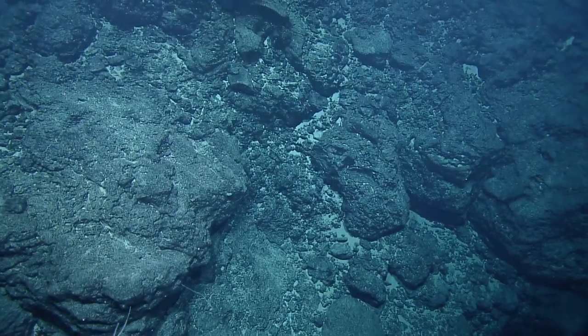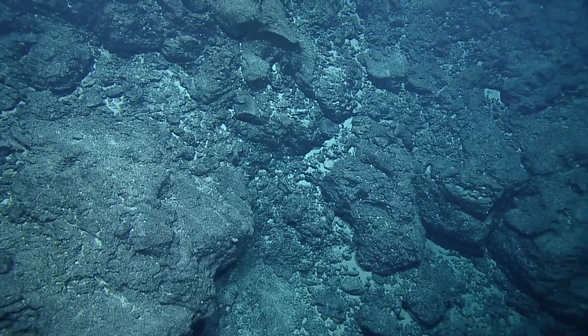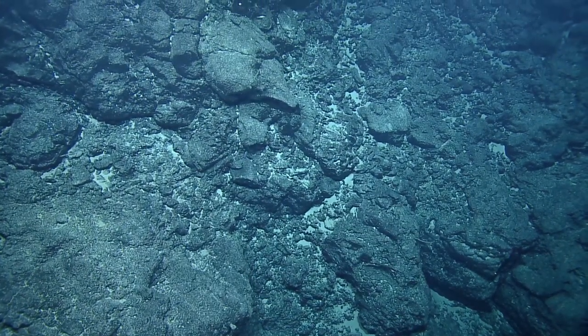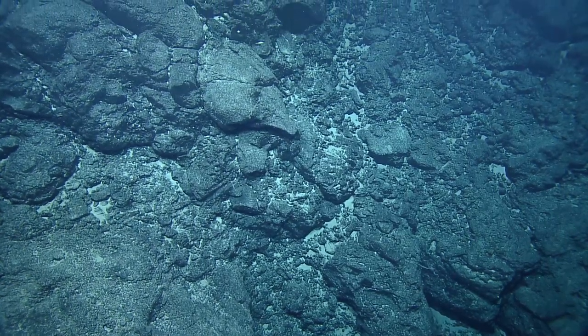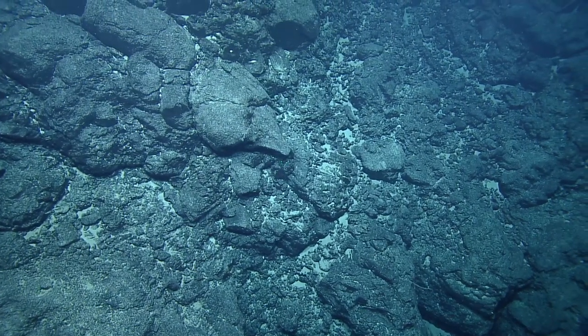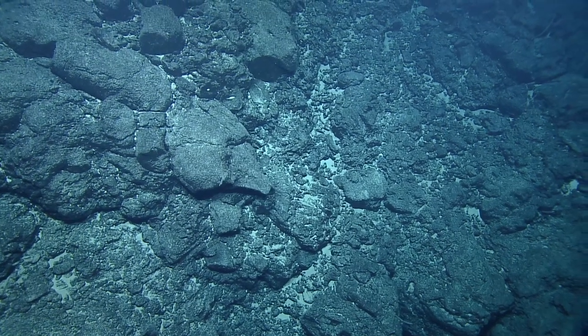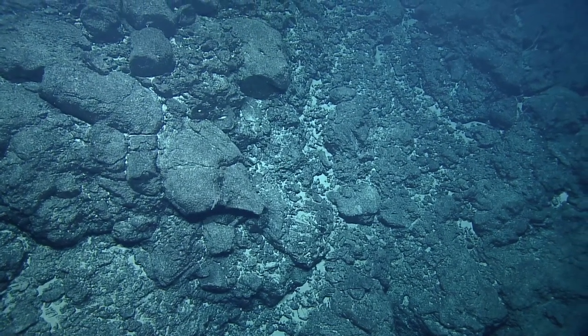Thank you. Yeah, you're welcome. Yeah, nice lava tubes again. It's a really nice outcrop. And when we get on top, we're going to have more beams because we're not off the edge of anything. Yeah, and then we can do a reset. Okay.